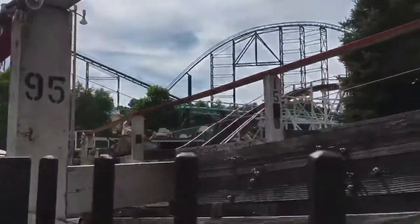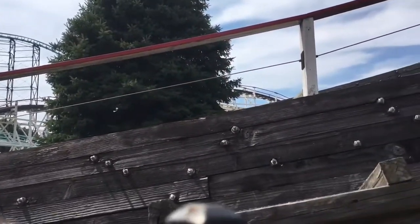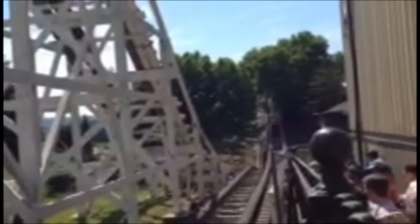A lot of their wooden roller coasters have a drop right out of the station. Like Thunderbolt, Jackrabbit, those wooden roller coasters have a drop before the lift. There's a lift, but just the drop. There's a drop on this coaster. That's like old-style roller coasters right there.